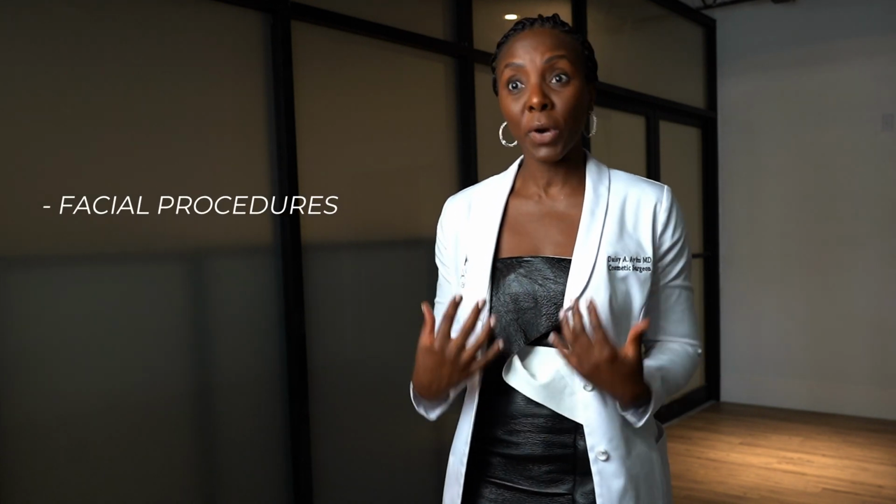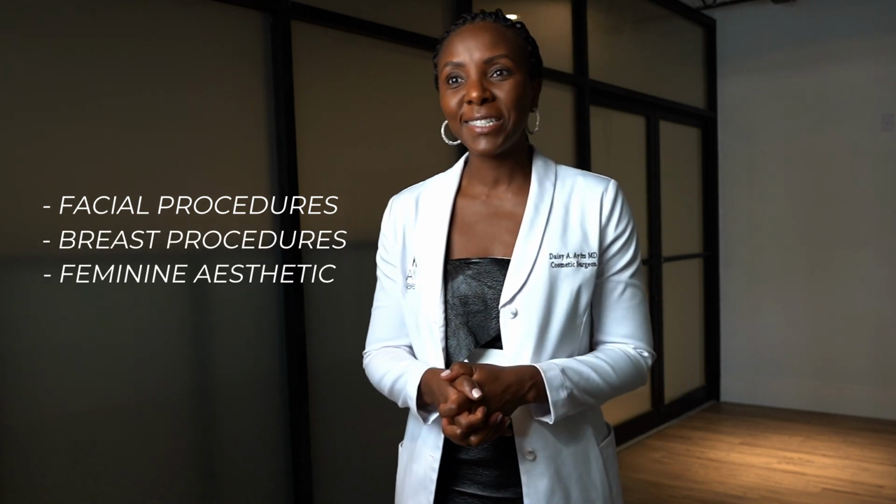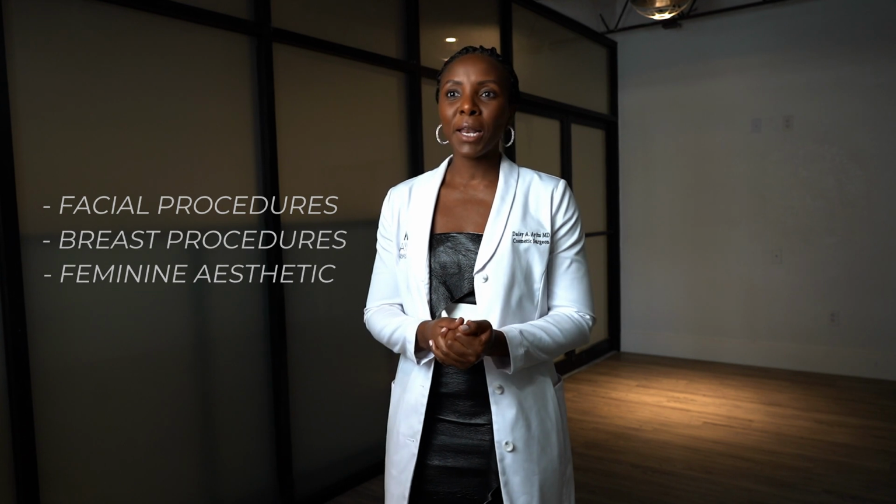Can a tummy tuck be performed with any other procedure? The answer is yes. It can be performed with facial procedures, it can be performed with breast procedures, it can be performed with feminine aesthetic procedures. So yes, I combine it with a lot of other procedures, and it all depends on what the patient wants. During that discussion, we talk about some of the wants on the list, and we can combine it or we leave it alone.